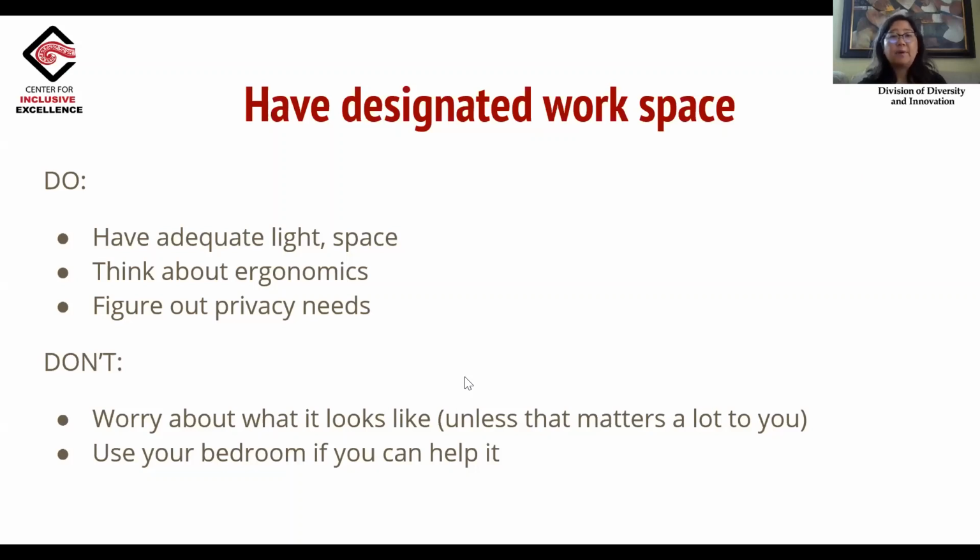The last thing I'll say about your workspace is, if your bedroom is the only place that you can find that sort of designated space, then by all means do that. If you have other options, though, I would certainly encourage you to use some other option, just because working in your bedroom then carries some potential of disrupting your sleep. And as somebody who suffers from insomnia, that's something I'm super aware of. On the other hand, sometimes, you got to do what you got to do. And if that's your only option, it's your only option.